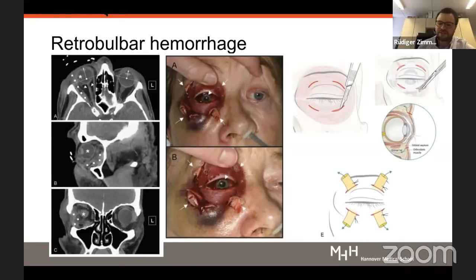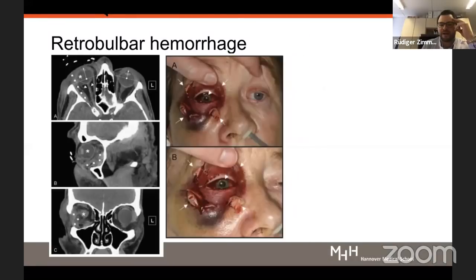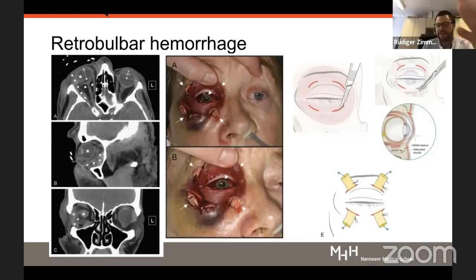So we do four incisions, two in the upper eyelid, two in the lower eyelid, go onto the infraorbital rim and the supraorbital rim, go subperiostally and go into the orbit. And then in order to evacuate hematoma, if it's intraconal, you have to open up the periorbita. Otherwise the hematoma won't come out. If it's an extraconal hematoma, like what I showed you here, it should be enough just to go subperiostally into the hematoma on the CT scan. Okay, so this is our way, this transcutaneous incision.